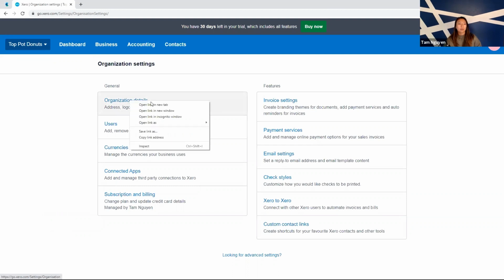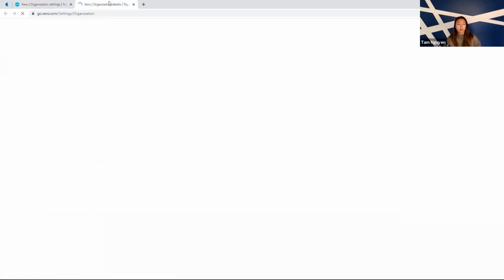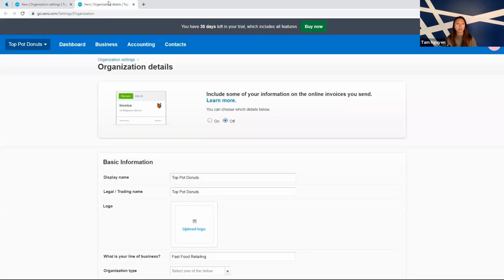Organizational details. Another thing you can do is right click on any of the links in Xero, open it up in a new tab, and duplicate that instance of Xero, so you're not having to maneuver back and forth and refresh pages. I want to be able to go back to the settings after I update this.